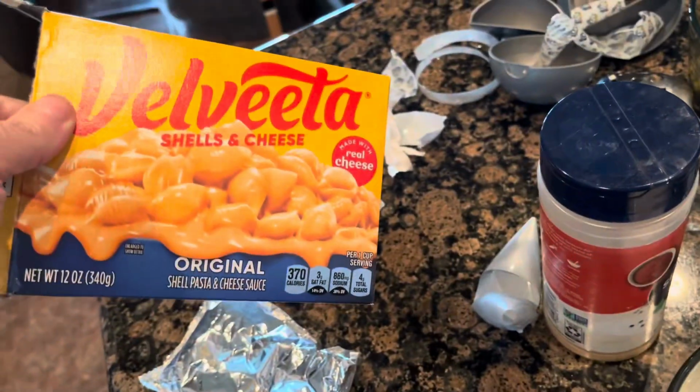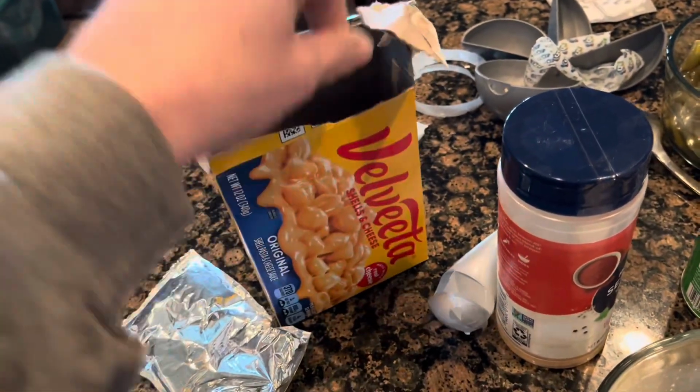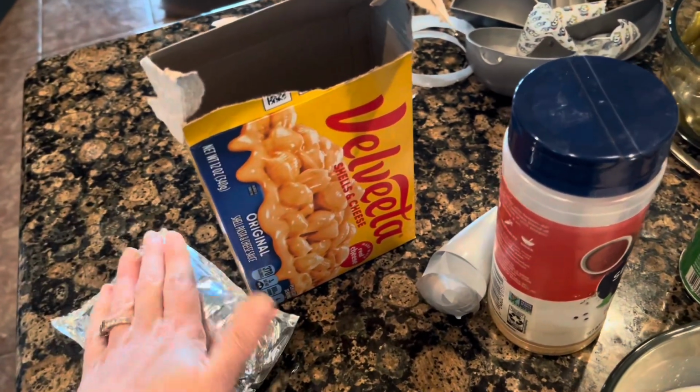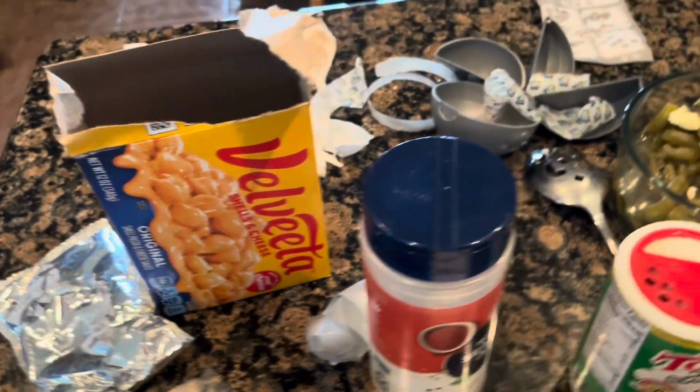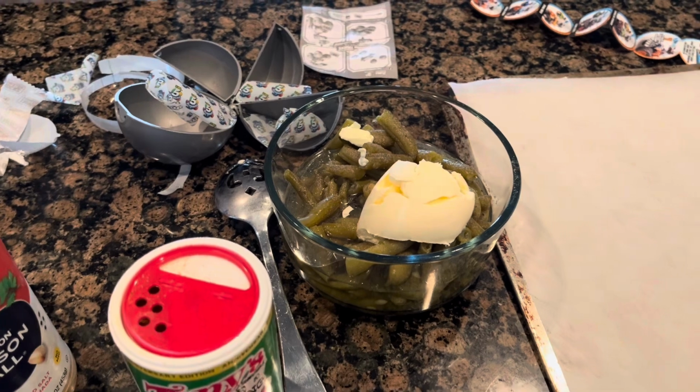And then we're gonna have mac and cheese to go with it tonight. There's Axton, because we didn't have enough potatoes to do mashed potatoes, so I'm just gonna do that, and Axton's gonna make noise. And then green beans with salt, pepper, and butter.